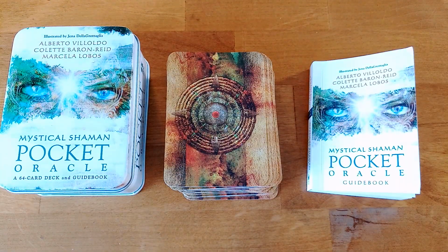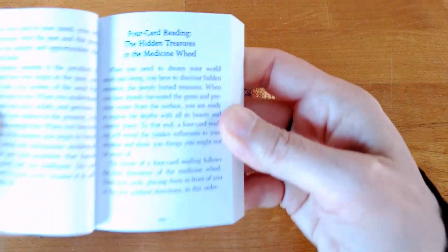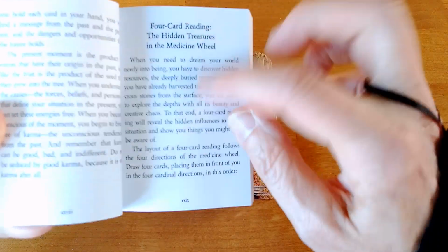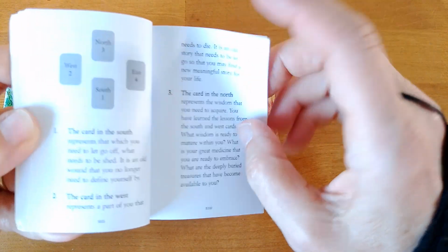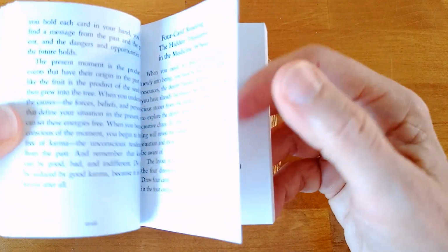Today I am going to do a follow-up to the flip through of the Mystical Shaman Pocket Oracle. I am going to do one of the spreads in the guidebook, which is the 4-card reading called The Hidden Treasures in the Medicine Wheel. The guidebook describes the spread and it includes the layout and each position for the spread, and I will go ahead and do that spread today.